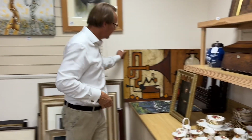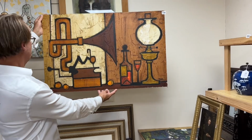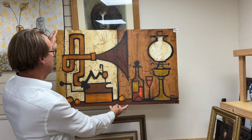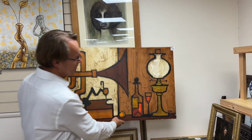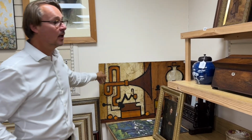How about lot 739? This is a very distinctive picture, isn't it, by Ruffle. He liked these very geometric looking still lifes and interiors, very striking, quite 60s in feel, I guess. That is lot 739.